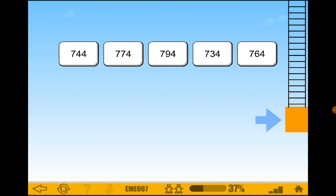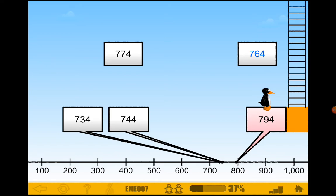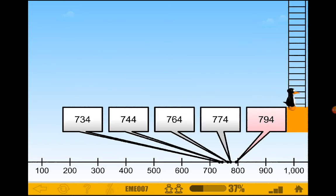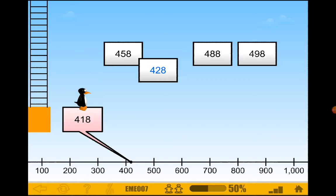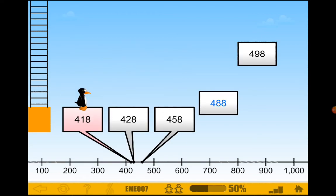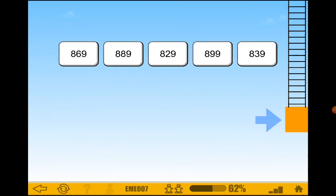Let's see what this is. The most is 794. So 94 is the most. And yeah, 74 is the most. And then now we have the least. Wait, forget the least. I see. 418. I'll take that. I picked the least. Now, GD's climbing. Wait, what? How did GD climb a ladder?